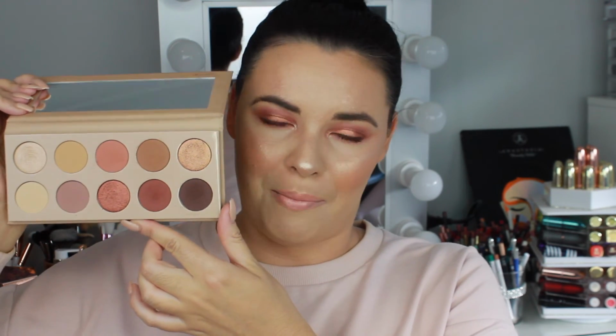So this has been my go-to palette for wanting more neutral looks, and I love this dark brown. It's more of a darker cool tone brown, which I like because it gives the impression it looks a little bit more black than what it really does, so it just makes your eyes look more dramatic without having to use a really dark black eyeshadow.